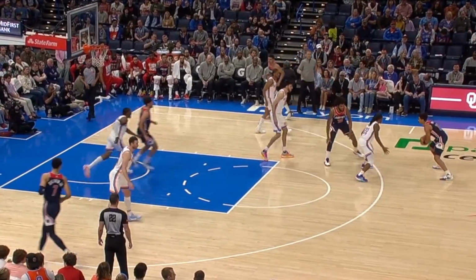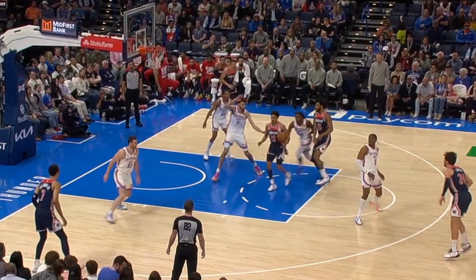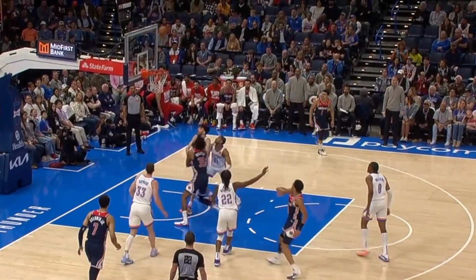You'll see him here snake the ball back towards the middle. And from this spot, Poole has the space to attack the shot blocker's body and create a layup or foul by aggressively attacking the rim, but he instead floats out and settles for this really difficult high arcing fadeaway.